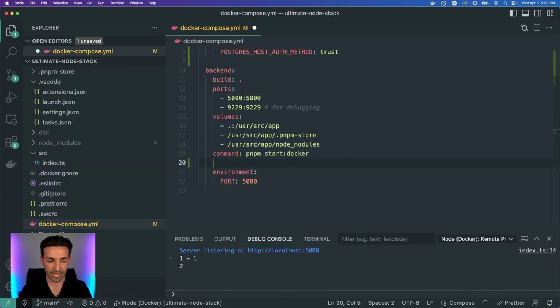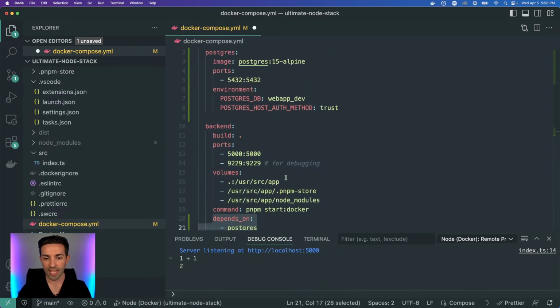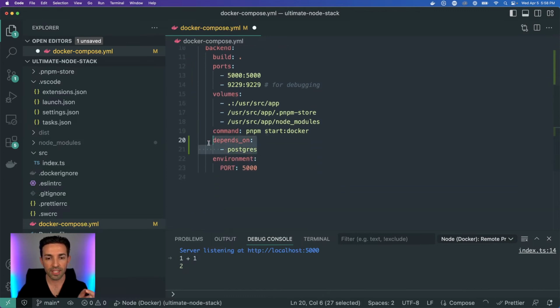So I'm going to add a depends_on section here. I'm going to say depends_on Postgres. So here under backend, I'm saying depends_on Postgres. And what this will do is this will make sure that before it starts up the backend, the Postgres service, or whatever you've named your Postgres service up here, is good and ready to go. So that means it won't start things out of order. And you can do that for all of your services in here. So if we added a Redis service in here that we happen to call Redis, then we could come in here and do that and make sure our Redis service is up before the backend service tries to boot up.